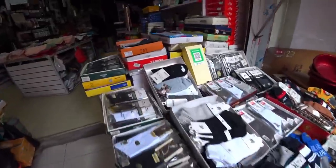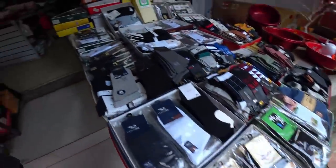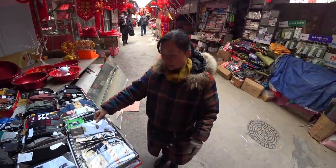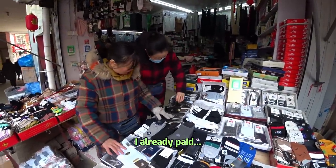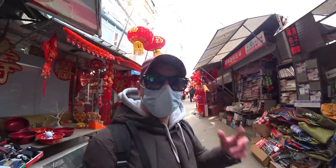So 10 RMB for a pair of white socks. I'm gonna get myself white socks. This one, okay. WeChat. All right, she's gonna get me a pair of socks in the back.